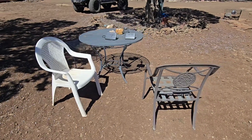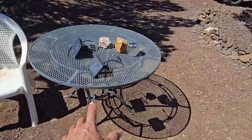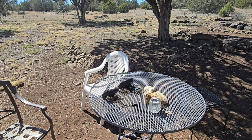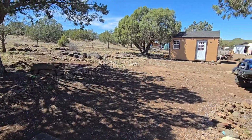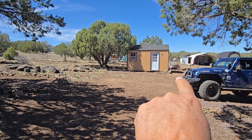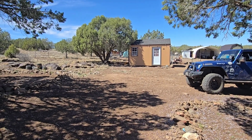We got another small table here. These are our little solar panel things for the inside lighting at nighttime. We turn those on and it keeps the house lit up at night. And that's the newly created spot. My tool shed.